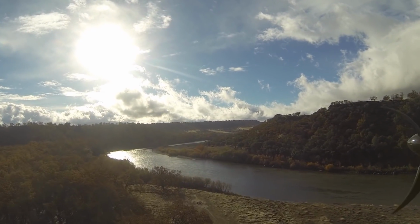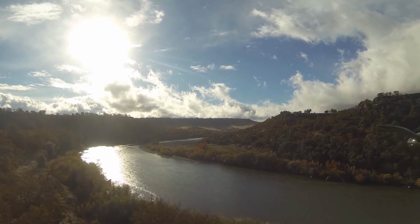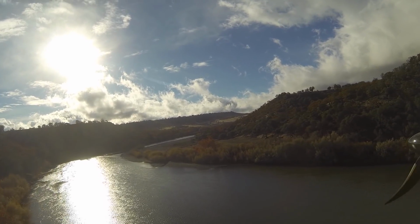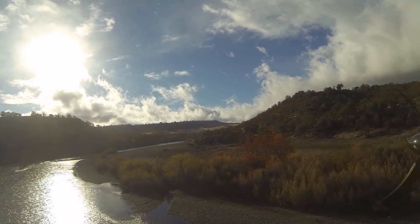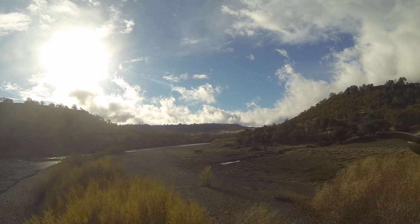Alright, here we are dropping into Table Bar on the Sacramento River. Just coming over a little hill with some trees on it, and I got to get my descent going. As I cross the river, you can see where I'm going to land just straight ahead. There's a bunch of bushes on the approach end of the landing area, so you got to come over those. They're taller than you think. And cut the power, drop in.